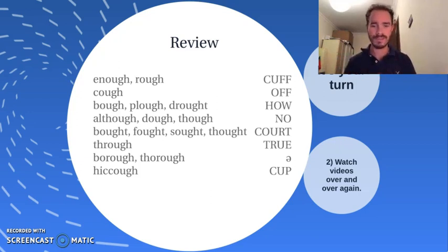Now we've got the expressions, the words that we've seen on the left, whereas on the right there is an alternative, a rhyming word, which will provide you with a more regular spelling, so you know how to pronounce the words. So enough, rough. Try to repeat after me. Cough. All right. Bow, plow, drought. Although, though. Right. Bought, fought. Remember, it's long. Sought, fought.